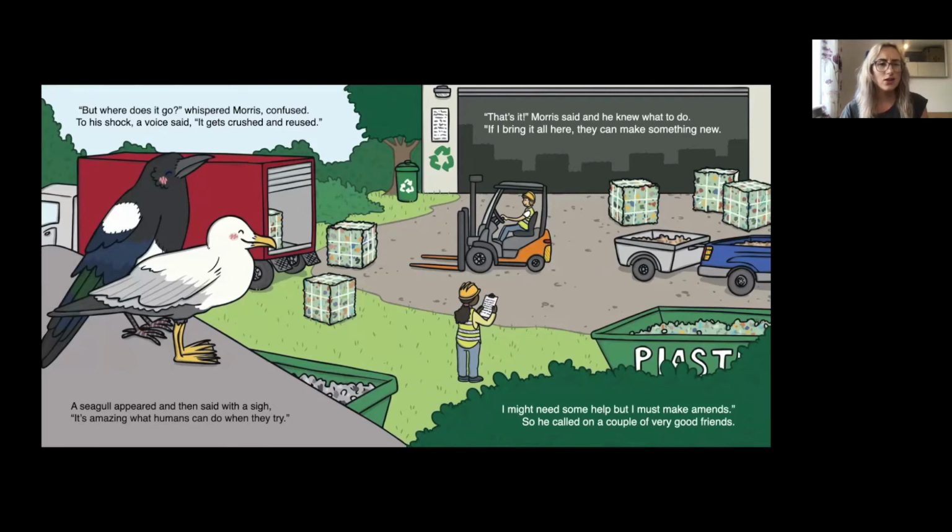"But where does it go?" whispered Morris, confused. To his shock, a voice said, "It gets crushed and reused." A seagull appeared and then said with a sigh, "It's amazing what humans can do when they try." "That's it," Morris said, and he knew what to do. "If I bring it all here, they can make something new."